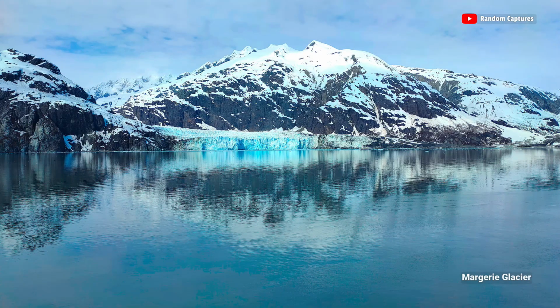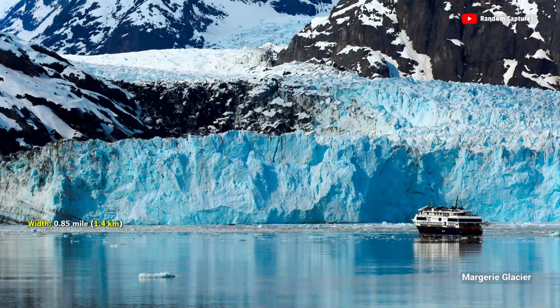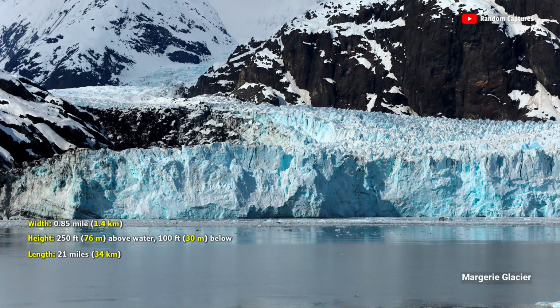This is Margerie Glacier. It's about 0.85 mile wide, and its total height is about 350 feet, of which 250 feet is above the waterline and 100 feet is beneath the water level. The glacier is about 21 miles long. The ice flows about 3 to 7 feet per day.